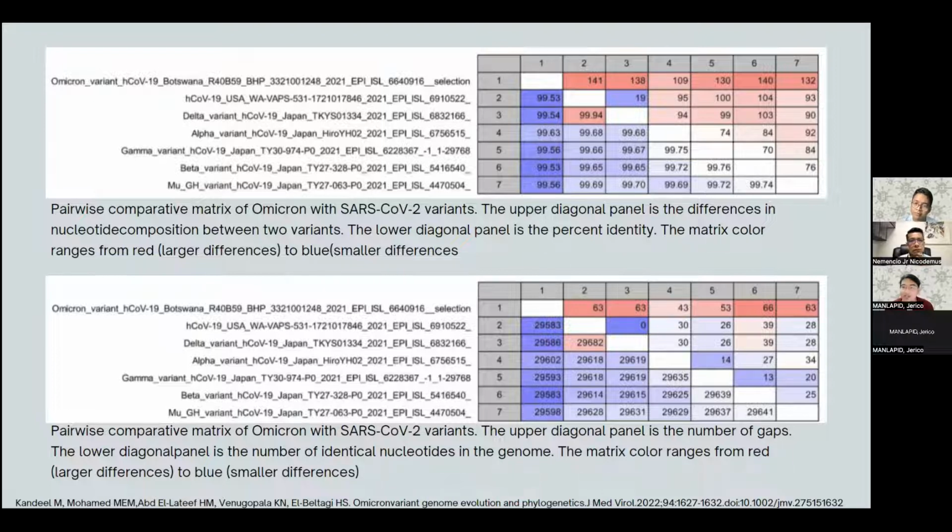Remember, the alpha variant started in late 2020. Omicron was detected in early 2021. So maybe within those months when the alpha variant was dominant, Omicron was already there, it just wasn't detected right away since it is very alike with the alpha variant.